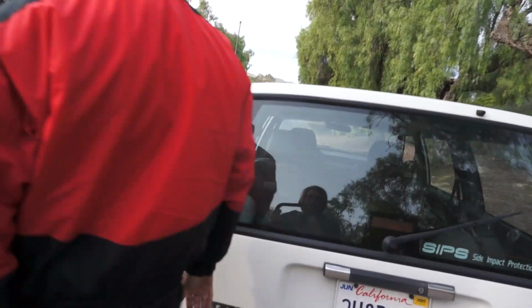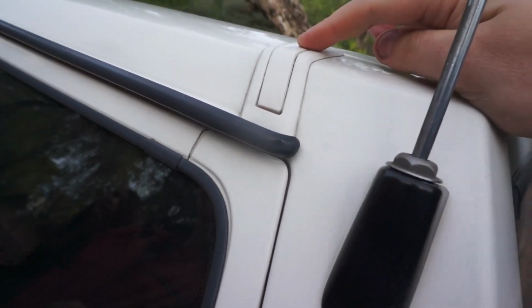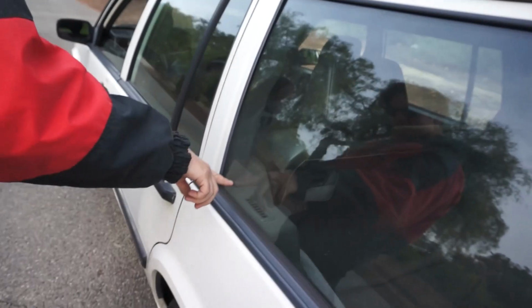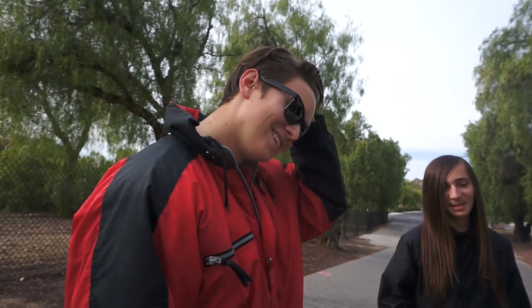What else we got? We got these things. What is that? I don't know. It's plastic. Nice roof rails. Pilkington. Pilkington? Is that in Sweden? No, it is not. Well, what do you say? Let's drive it. Let's go for a drive.